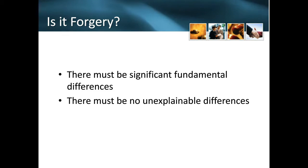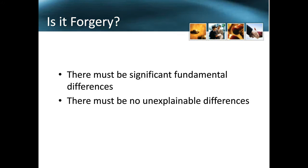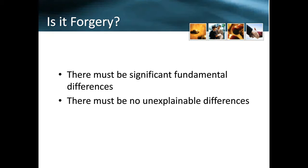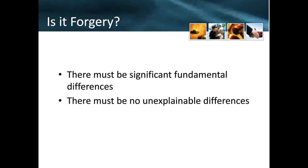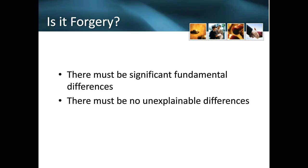Fundamental differences are major structural differences in handwriting, and that would include things like differences in the line quality, the pressure patterns, the skill level, the rhythm, the baseline, and many other characteristics. So if it's to be determined to be a forgery, then there must be no unexplainable differences.